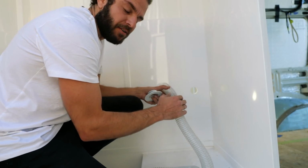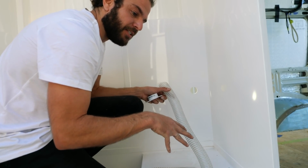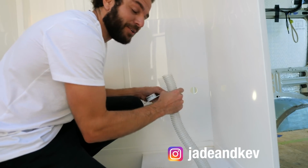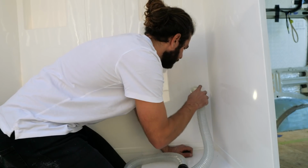It's a bit of a combination of my friends'. My friends have this pretty much exact setup. Their Instagram's Jade and Kev. Check out theirs if you want to see the finished product.